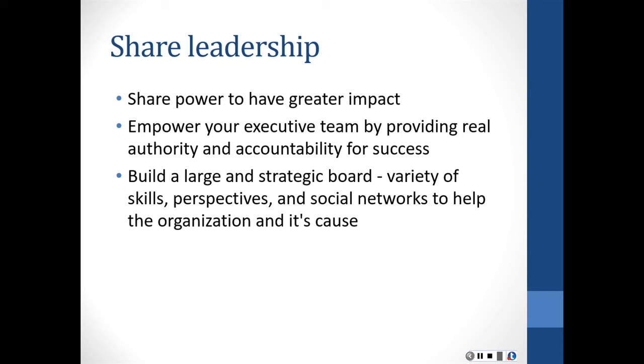So not just diverse when we think gender, income, racial diversity, those are all important, but we're also talking about diversity of skills, of perspectives, of social networks. We need people who are connected across a variety of networks, different business fields. Some people might be in human resources, some people might be in finance, so that they all have different strengths that they're going to be pulling in to help lead the organization.